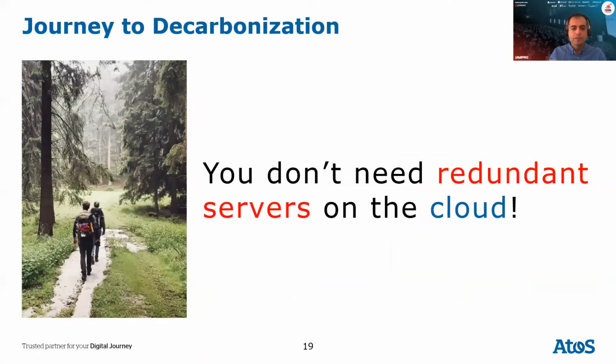Concluding, by containerizing your applications and running them on public cloud providers, you can adopt a new high availability model that reduces the resources consumed by your applications, therefore reducing both the cloud bills and the environmental footprint of your applications. And remember, when you go to the desert for a safari trip, always choose a car with redundant engines. But when you go to the cloud, you don't need any redundant servers.